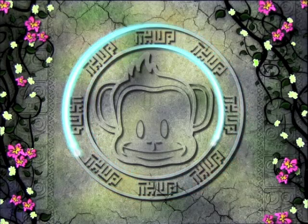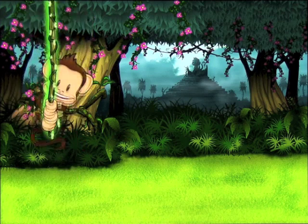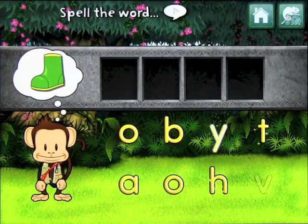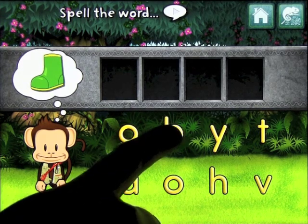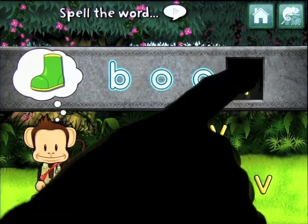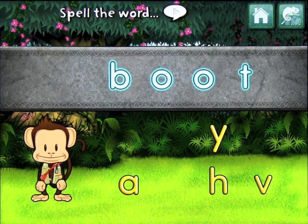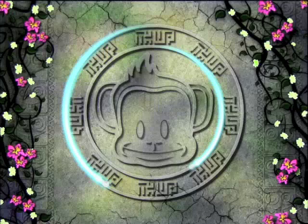And like you saw at the beginning, you can change many of the settings to the ability of the child. And lots of different games come up. Spell the word boot by dragging the letters to the boxes. B, O, and as always, the monkey gets rather excited, which makes it fun for the kids. O, T. Boot. Great, so it's spelling. A lot of fun.